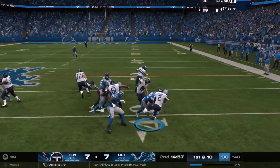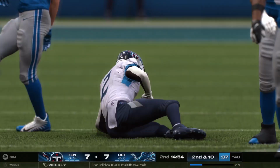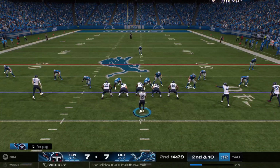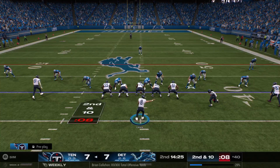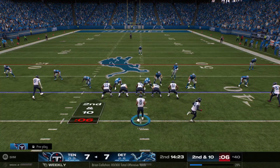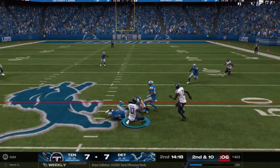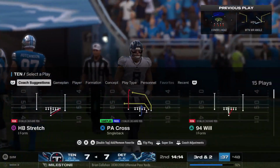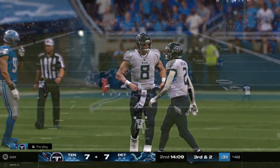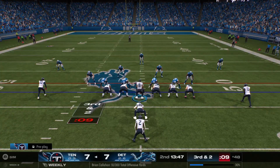Now gives to Spears, running right. And that one shut down pretty quickly. He'll get back to the line of scrimmage. Nothing more. He'll try again here. Second and 10. Here's Levis. He finds DeAndre Hopkins for the catch. And he stopped short of the first down. He's able to look it in and get forward for a pickup of about 8.